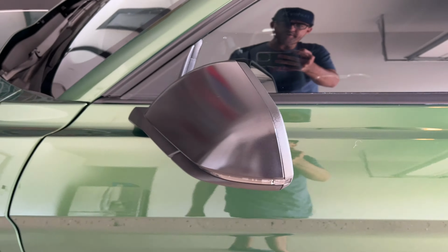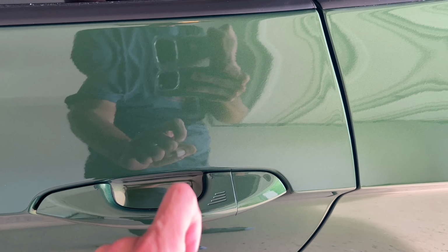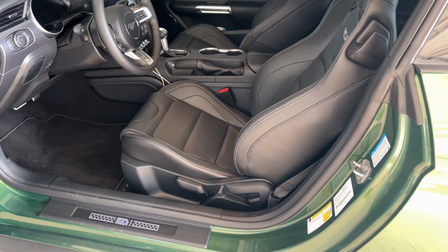And the other thing I will tell you is that this is not black. This is almost like a matte gray. And then of course you have your keyless entry. You put your hand in the locks, you press that and it locks the car. I'll open it up real quick so you guys can see the Recaros.